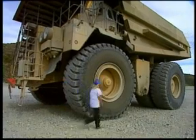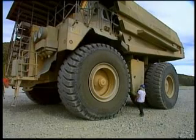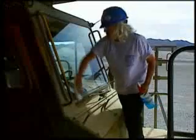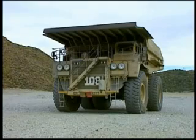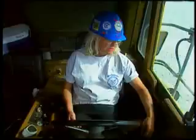At the start of a shift, a safe operator walks around the truck, checking for things that might be under, near, or behind the machine. She makes sure the windows are clean and the mirrors are adjusted correctly. And she honks the horn and waits a few seconds before heading out on the road.